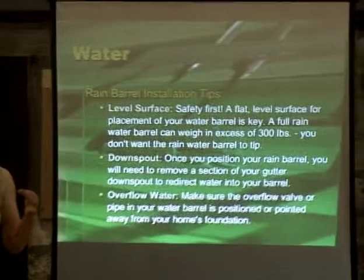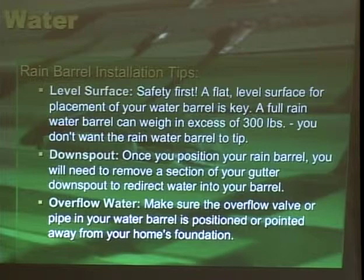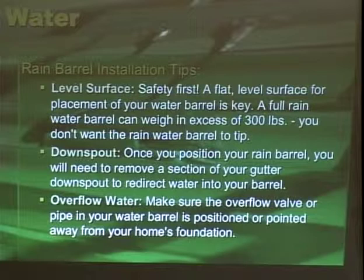Very important, level surface. These things are very heavy when they're full. Very heavy. I now know that if I can't shift it, it's pretty full. I'm pretty strong. I can throw a lot of weight against it. Okay, it's pretty full. Good, cool.